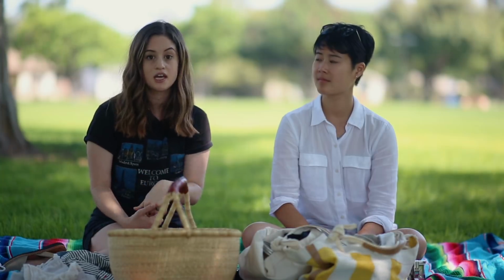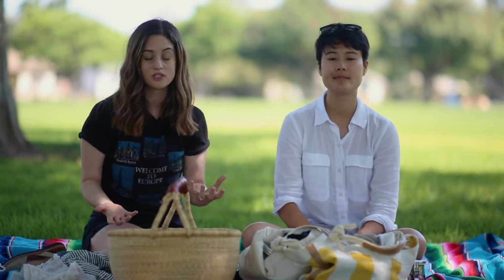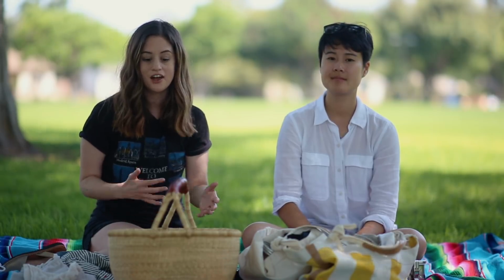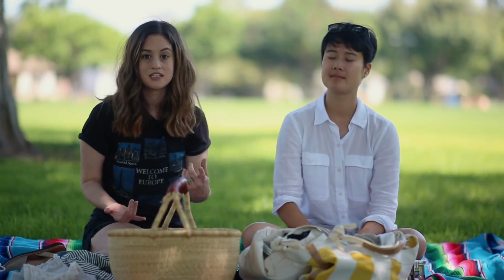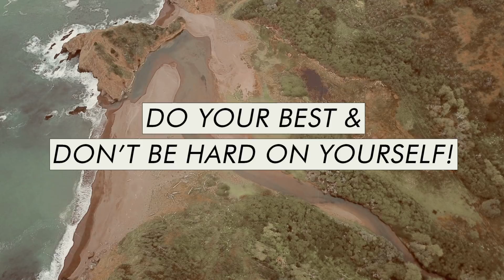I feel like for me, it's not about being perfect, it's just about doing your best with the resources that you have available to you. And that's going to look different for everyone depending on what you have available and where you live. So just do the best with what you can and don't be too hard on yourself.